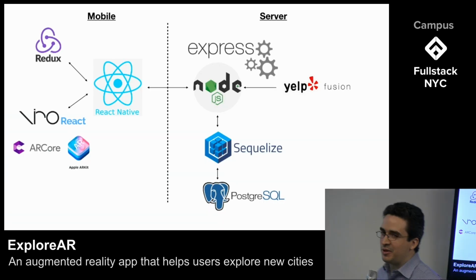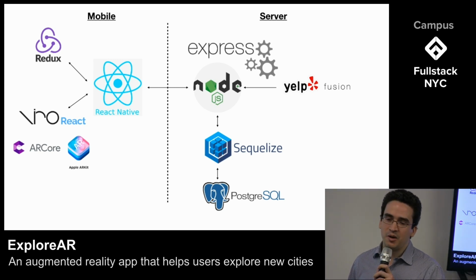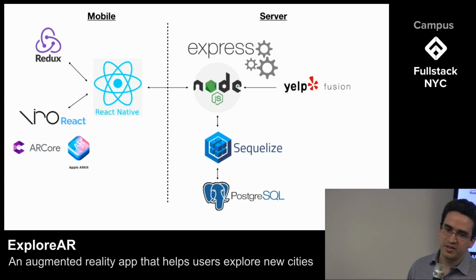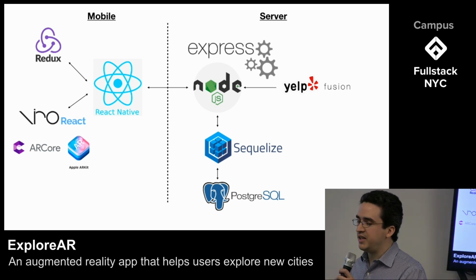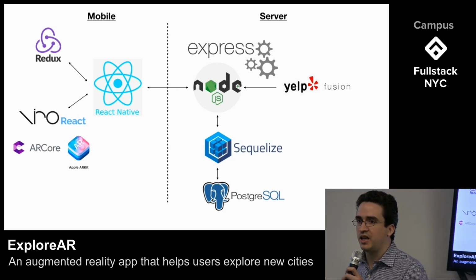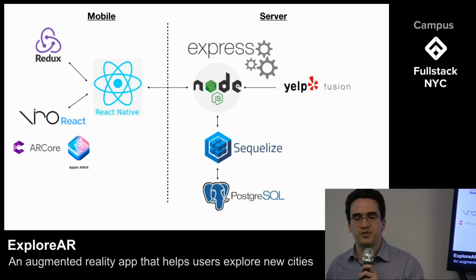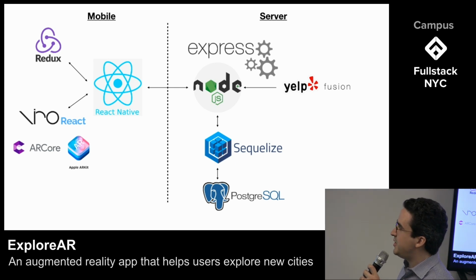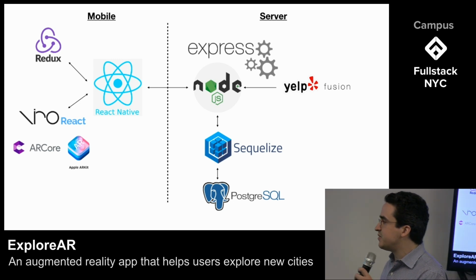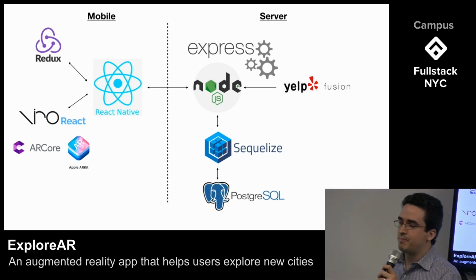Thank you, Daniel. In terms of the architecture, we used a singular architecture here to start and get us up and running. On the front end, we're using React Native as the mobile UI. We're using Redux to manage state. And we're using ViroMedia as our AR framework, which interacts with ARCore and ARKit respectively for Android and iOS. On the back end, we're using Node and Express as the core of our server. And we're pulling in the Yelp Fusion API as well as the Stock Exchange API to get the information about the points of interest. In terms of permanent storage, we're using Postgres and we're using Sequelize as our ORM.